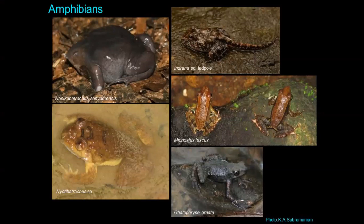For example, the Nasikabatrachus sahyadrensis, which was initially reported from the Annamalais, is now found even in Silent Valley or even further north, and up to Calicut it is reported. So Nasikabatrachus sahyadrensis is found on either side of the Palakkad Gap. You may be aware that this is related to species of frogs found in the Seychelles, and it is also a Gondwanan relic related to African lineages of frogs.